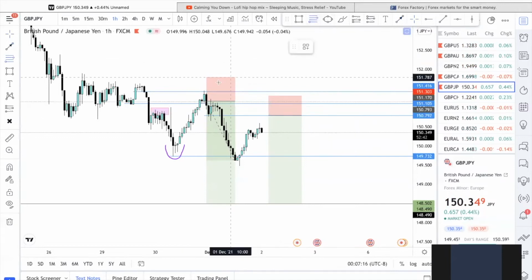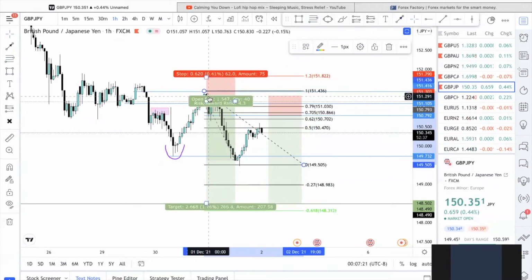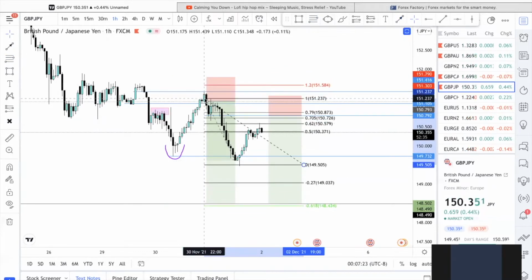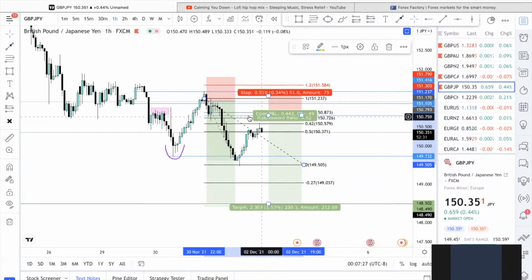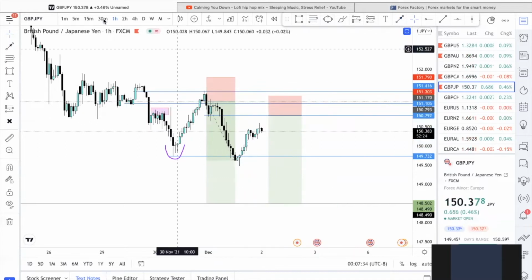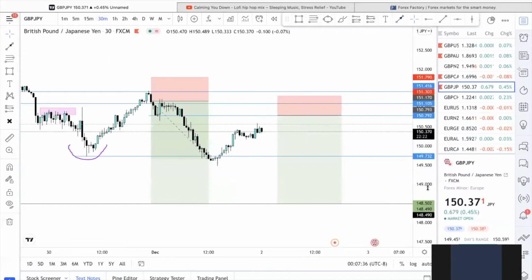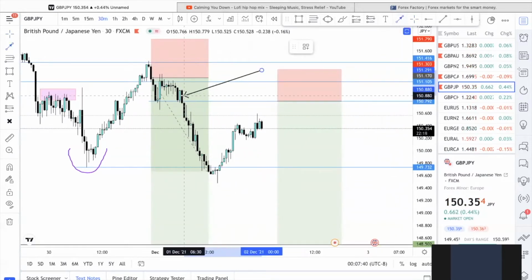Actually, we marked the fib from the 1 hour, start to turn of the impulse. That would also be testing in between that 70.5 and 79 fib area, which is a high premium to be getting in for a short. And now coming to the 30-minute time frame, we could also see how we have that accumulation price candle right there for GBPJPY.